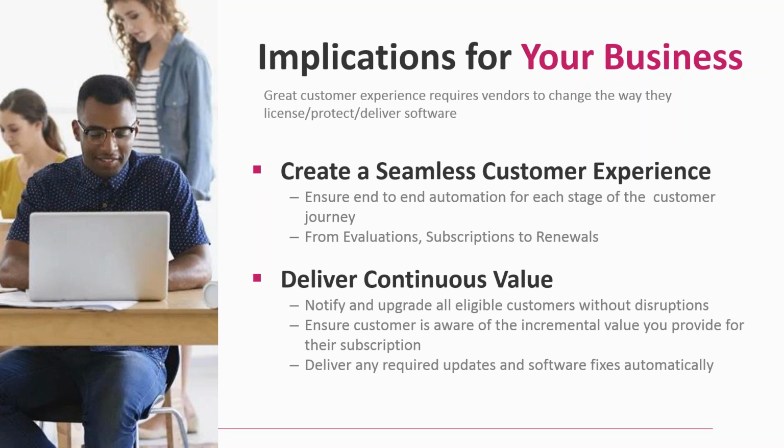And then the next step is to really deliver the value continuously. Right? Your customers are paying you a subscription, or maybe they're paying you maintenance. What really is important is for them to understand and realize the value of that subscription or of that maintenance. And that means you have to proactively either notify them, proactively notify the real end users, send information that they would most likely need, send them updates, fixes, and distribute them seamlessly, and essentially show them the value of their subscription, show them the value of their maintenance.